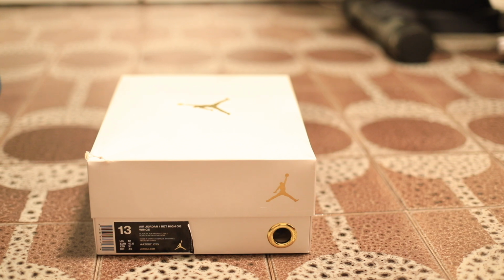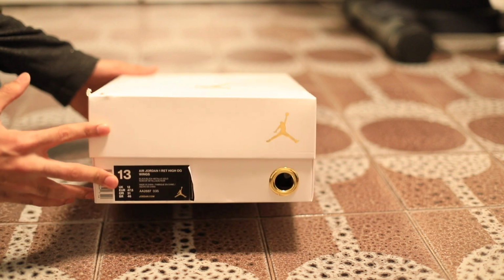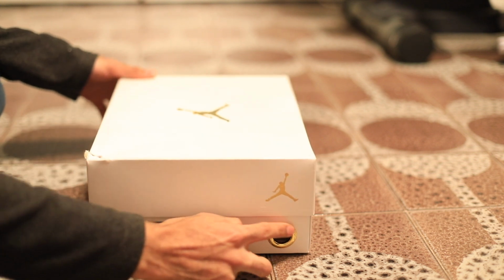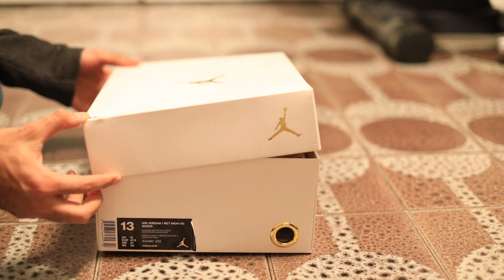Hello everyone. Got a pair of sneakers here for you. They come in a white and gold Jordan box. Nice little gold ring right here. Pretty premium sneaker if you ask me.